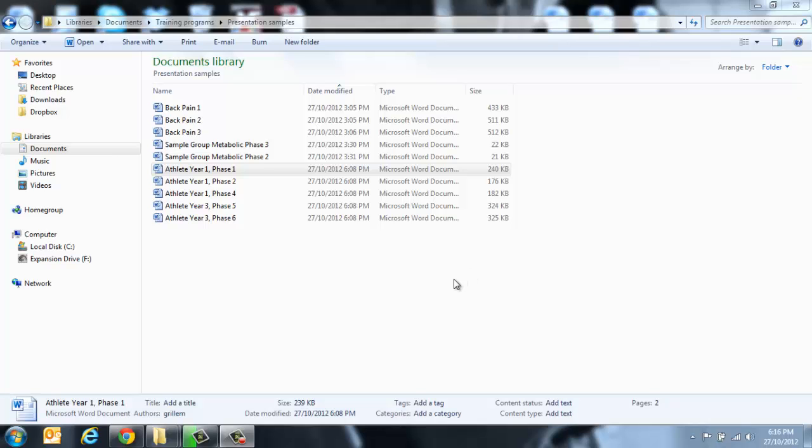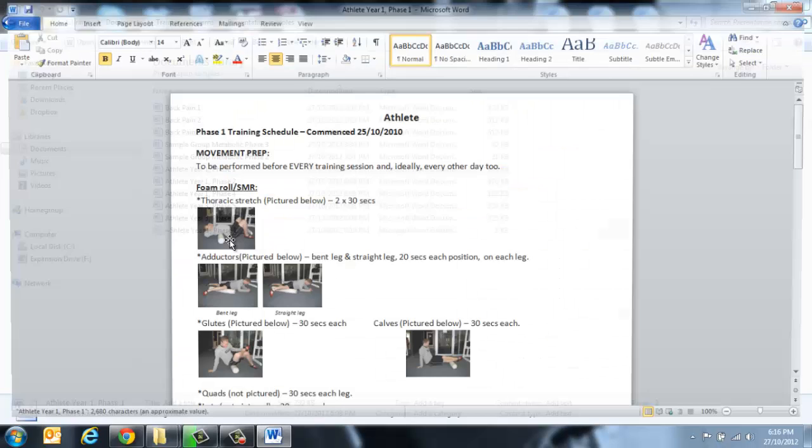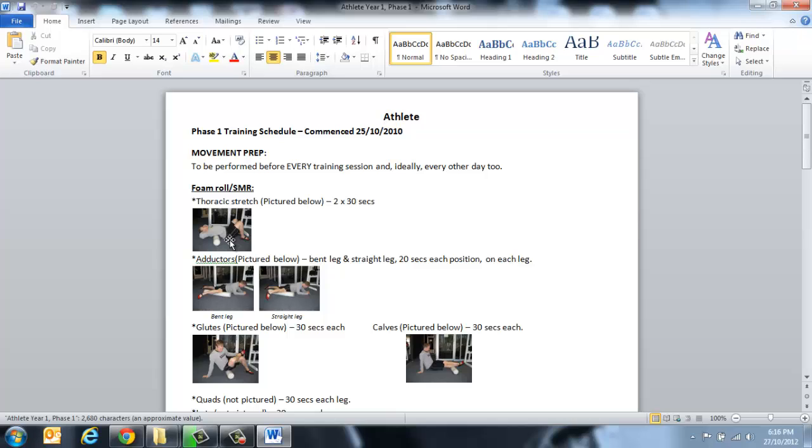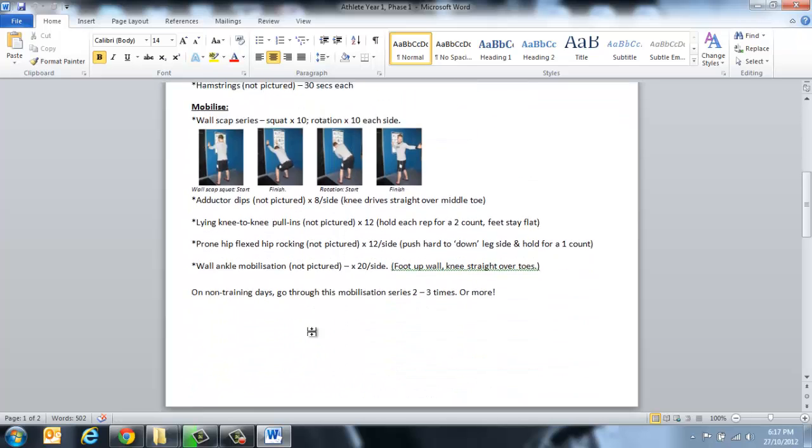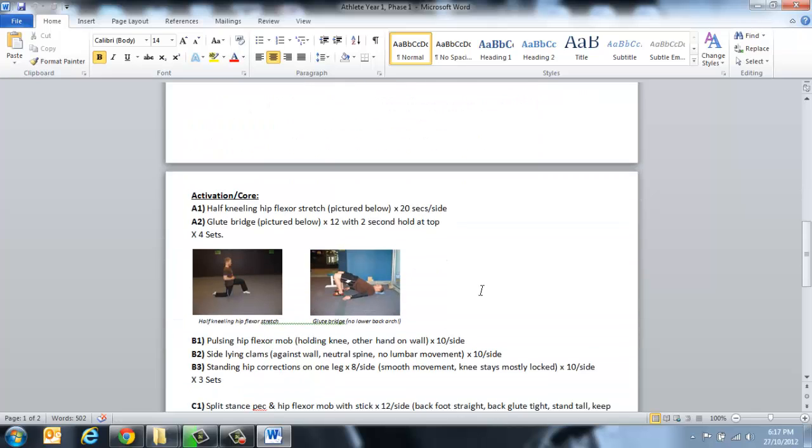So I'll just open this one up now. This is a couple of years ago, and also understand that what I know in terms of programming and training has progressed a lot over those couple of years, but here's where we started. So I won't go into as much this time about the actual mechanics of the exercises, but rather just why I chose what I chose. Some very old pictures here as well, but again, same preparation: foam rolling, some isolated mobility stuff, into activation.